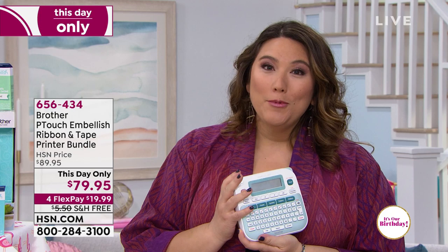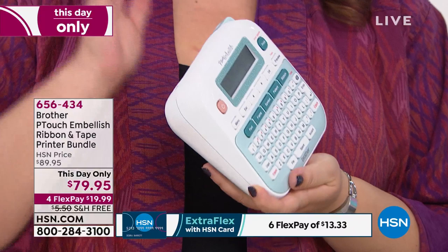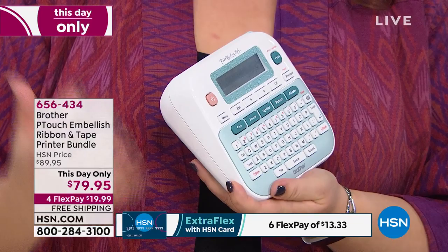So I want to introduce you, if you've never met, to the P-Touch Embellish. This is a small machine, and like Adam said, it's a ribbon and tape printer, so it will print on either. It does not have any ink cartridges because the ink is in the ribbon or tape cartridge, which is so cool. Also, extremely portable because all you have to do is press the power button and you use the batteries and it comes on. So let me show you how easy it is to print with that. I'm just gonna put it down on the table so I can go ahead and do that.